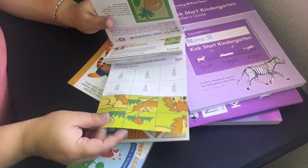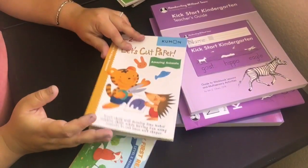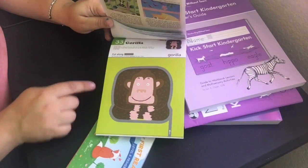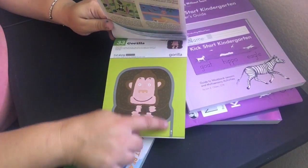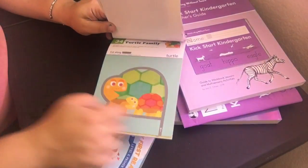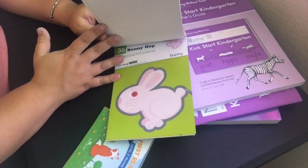Oh, there's the certificate for when they finish. He's almost finished with this one. And then the Let's Cut paper is kind of the same way. I cut the bottom half of the sheet out, and then he starts on the arrow, and it's his job to follow the gray line all the way around. So it's a really good fine motor skill activity for him.